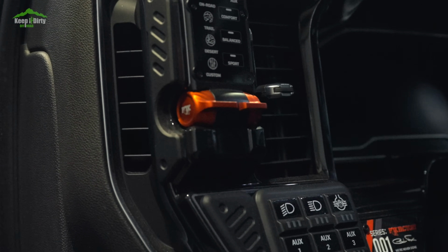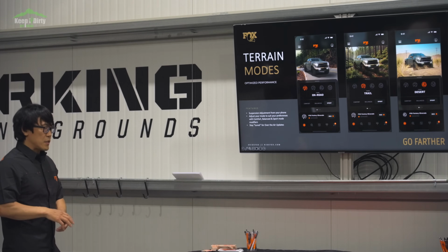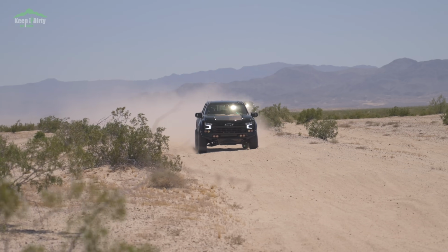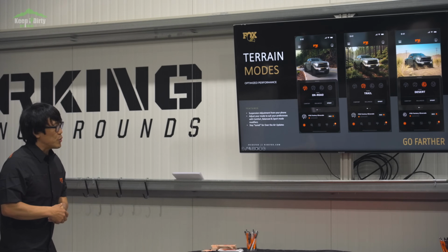And then for the open desert, we have this special desert tune that allows you to have more bottom out resistance, keeps the ride height higher, so we kind of bias it to more compression, and then only bring in the rebound when you need to control kick or you need to control like large gross body motion.